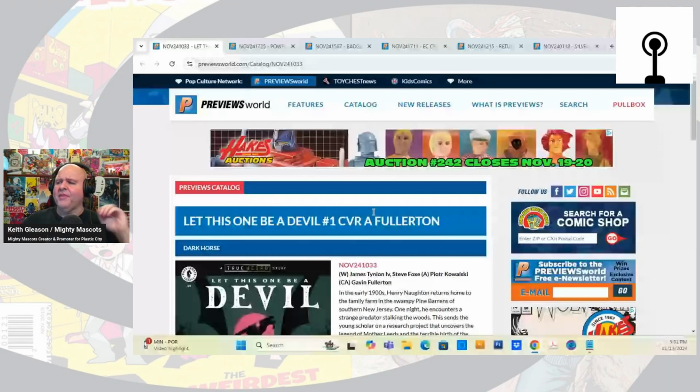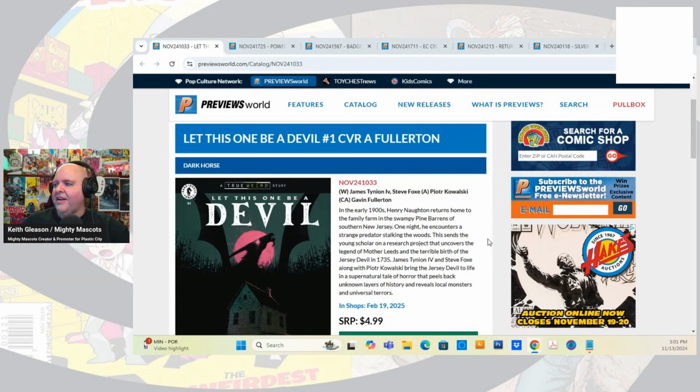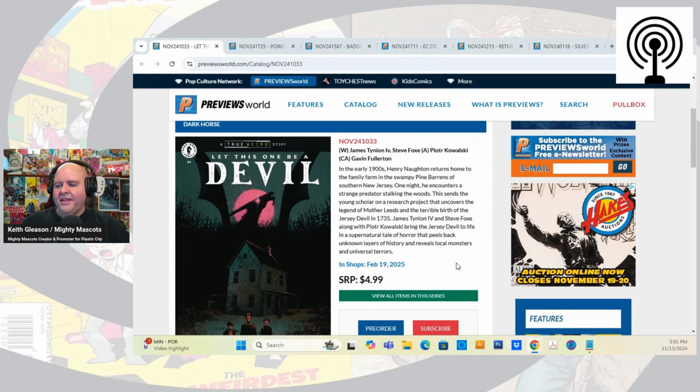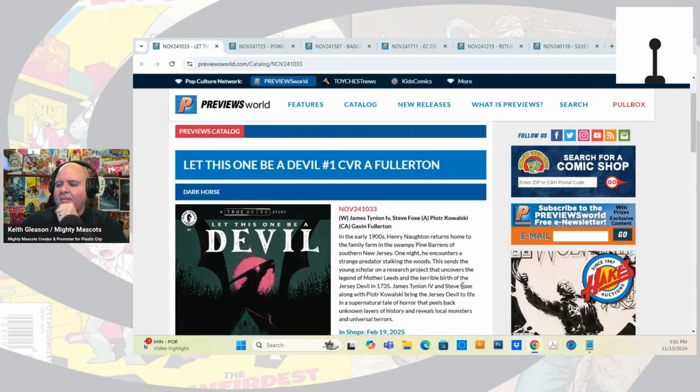All right, first up is Let This One Be a Devil. This is a #1 issue. This is by writers James Tynion and Steve Foxe. Art is by Piotr Kowalski. And this is from Dark Horse. It doesn't say whether this is a miniseries or not.